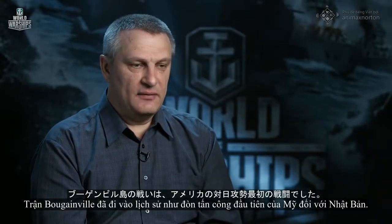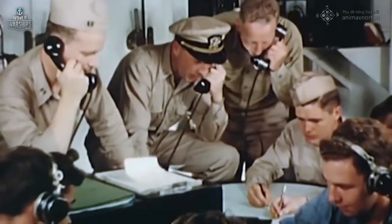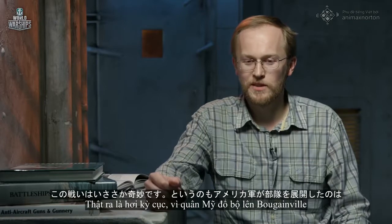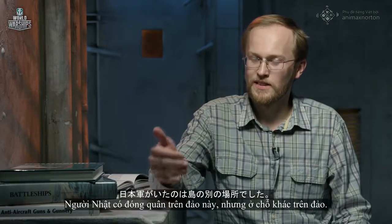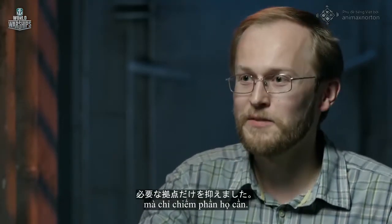The Battle of Bougainville went down in history as the first U.S. offensive operation against Japan. The Bougainville campaign was part of this offensive, part of the island hopping strategy. It was actually a bit grotesque because US forces were deployed on Bougainville in a place where there were no enemies. The Japanese were stationed on this island, but in a different part of it. So the Americans were deployed there, but didn't try to capture the whole island, only the part they needed.